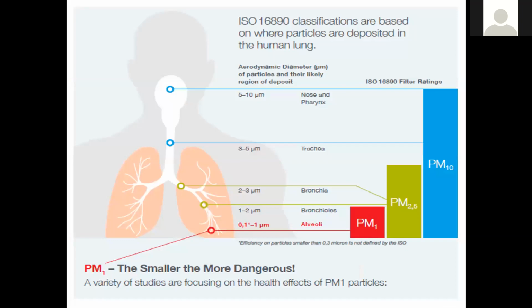So taking a look at some sizes of the particles again and how it would affect us. You've got PM10. Okay, you can see that can get down into your trachea and cause some issues. PM 2.5, that's small enough to get all the way down into your bronchioles. And then PM1, you see where that is. That can get all the way down into your alveoli. That is where it can go through your lung wall into your bloodstream and cause those asthma and allergy triggers.